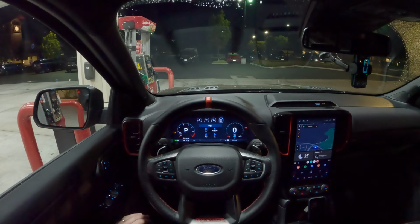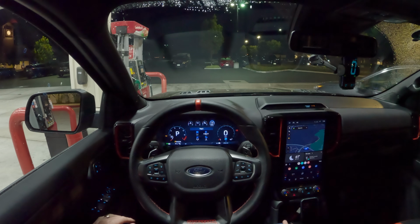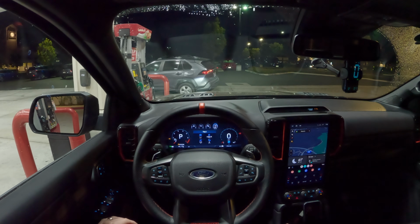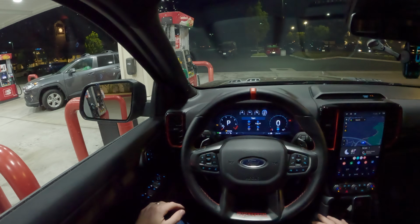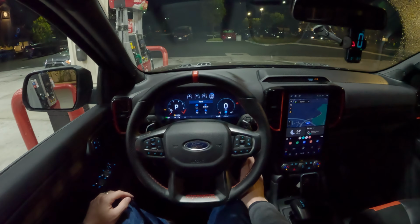Here at the pump, we are fueled up, put in 4.205 gallons for our initial fill. Don't tell me this person's about to take this. Oh, no, they're just looping around. I see. We've got our GPS reset, trip computer reset, cameras are going, climate is set. We're ready to begin.